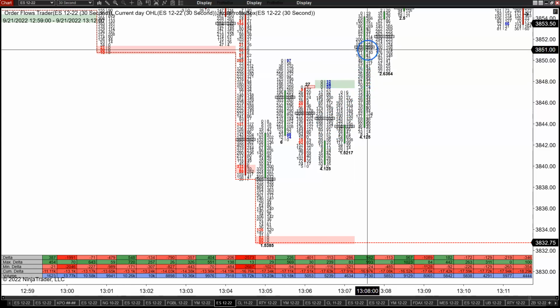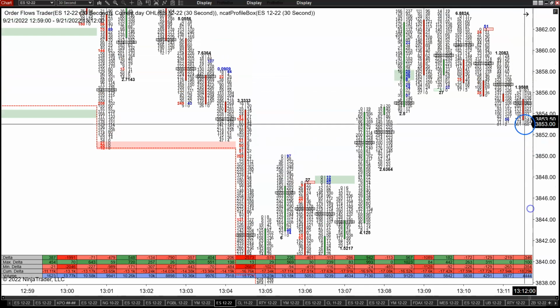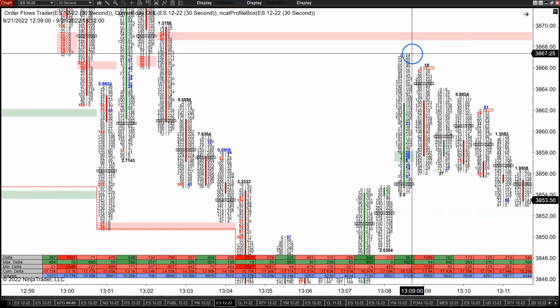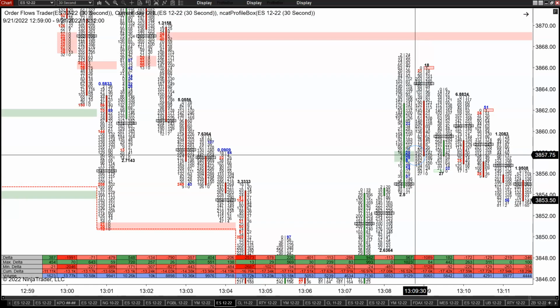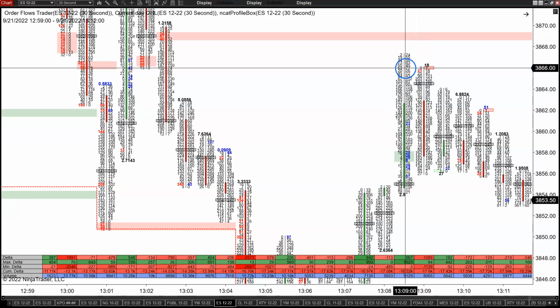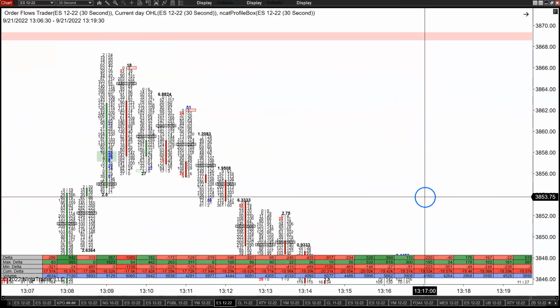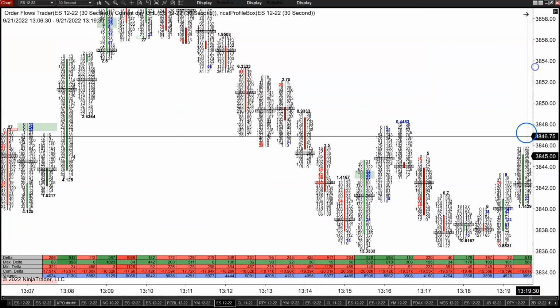We took it out right here, boom, went higher. Here's a nice stacked buying imbalance. We traded all the way up here. The imbalance came back at 57. But then we went higher in this bar, but we couldn't build on it. Then the next bar trades right down into it. Not a good sign.